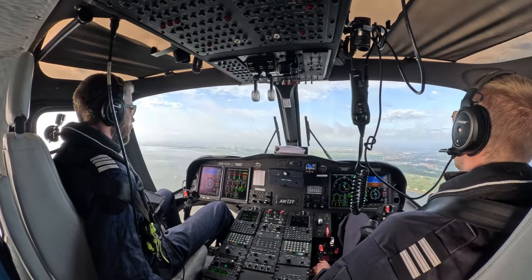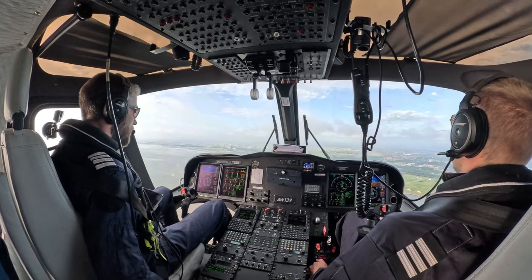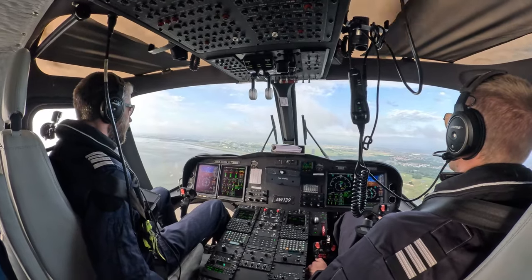Must have a little higher descent rate here before 500 feet. Yeah, the speed is very low, so I think you'll make it easy. We're 49 over the ground. Check. Yeah. Alright, 500 feet. Check.